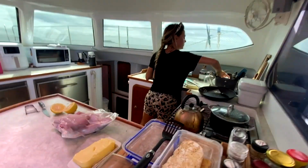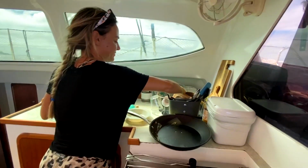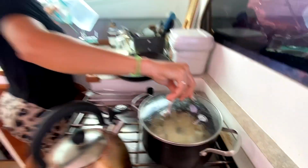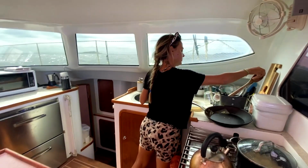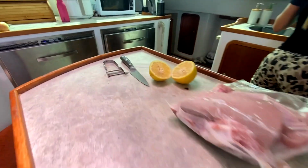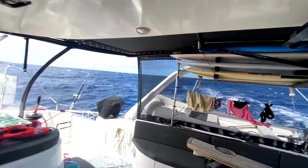Poppets in the kitchen. Preparing lunch. Ooh, nice. It's catamaran sailing for you. Standing up in the kitchen there. Chopping things on the bench. No rock and rolling in this boat.